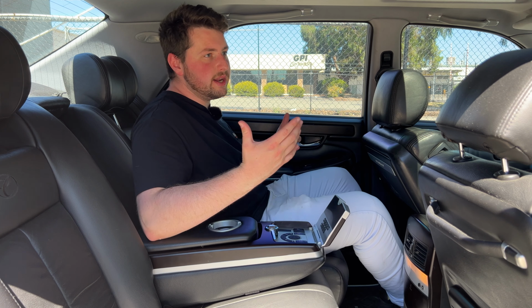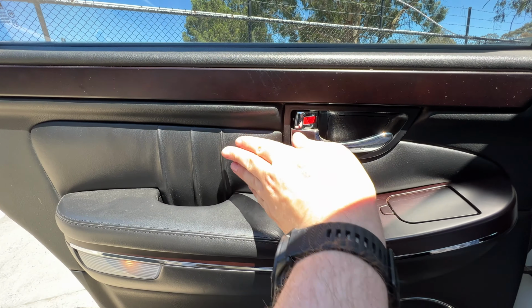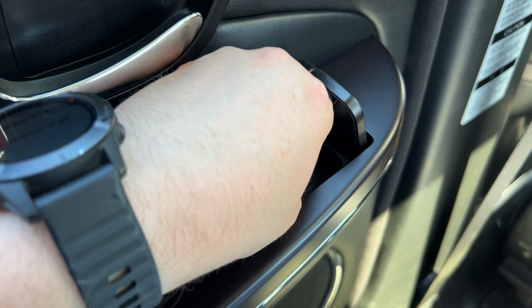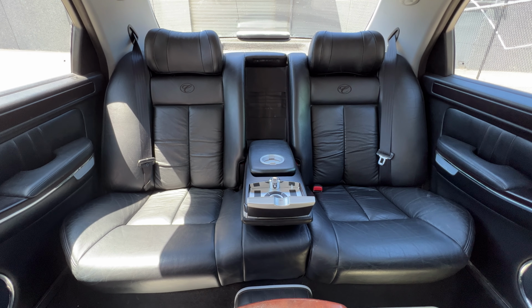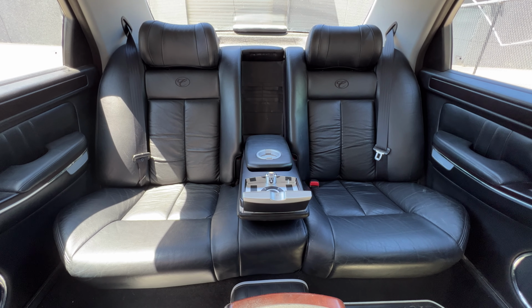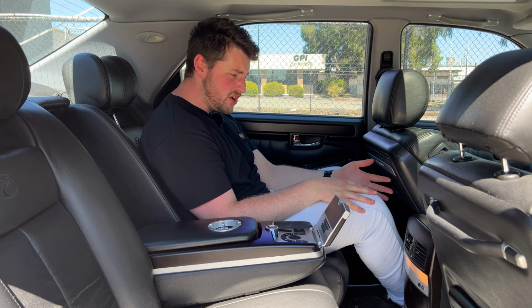What? I swear to God, the quality back here is nicer. Soft touch up here, more fake wood, leather scrunch there too. Got more ashtrays and 12-volt sockets. I guess that's really for smoking, but still. This is the place to be in a SsangYong Chairman. This thing is 100% a limo, and it's awesome. This is why I love it, and this is why it's so quirky, it's so weird.